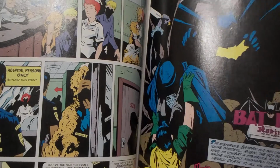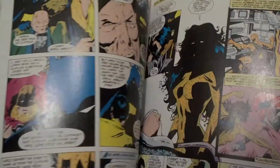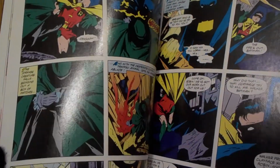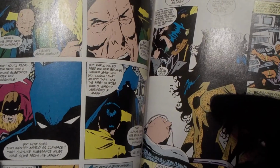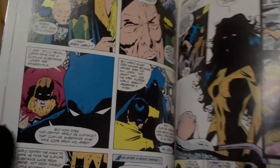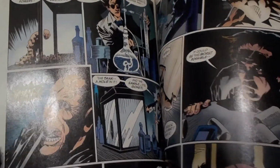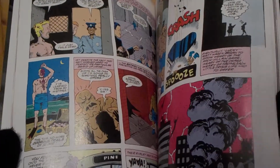And this one, I forget. Oh, yeah, this is just a remake of the first Clayface story, where the female Clayface goes to meet the original Clayface, and that's the backstory for why they're retelling this story. This one was cool.